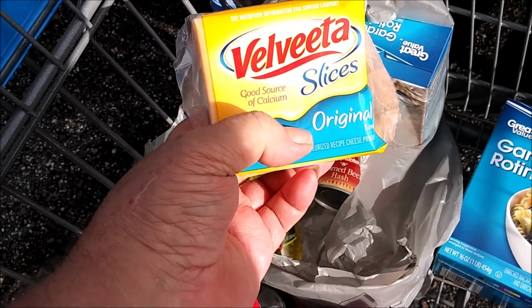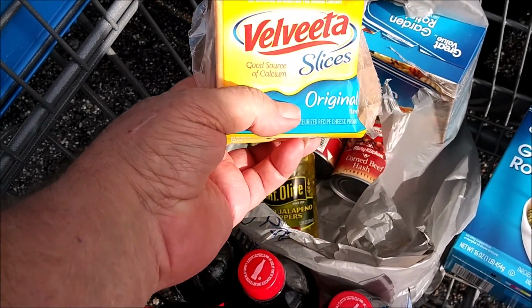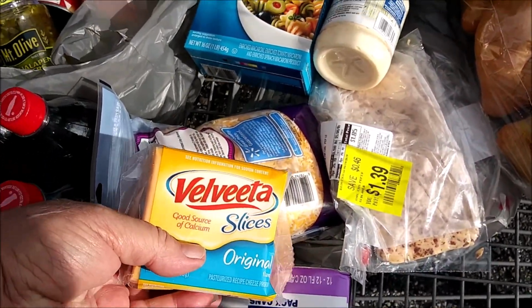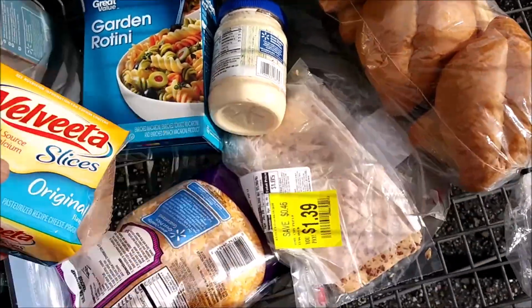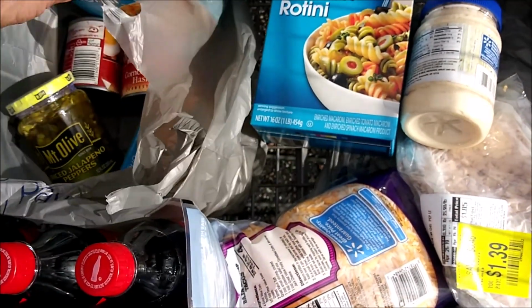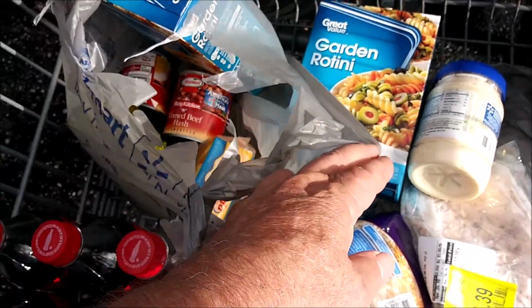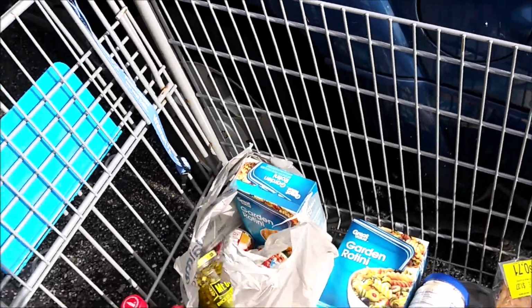Velveeta cheese slices. I'm gonna shout out to Miranda. See, I've always got cheese, girl. Put it on a roll, put it on a tortilla, eat it right out of the bag. Anyway, whew. There you go.